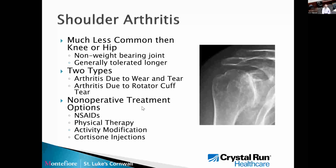Shoulder arthritis is much less common than knee or hip arthritis. Again, the shoulder is a non-weight bearing joint, and as a result, it's generally tolerated for longer. There are two types of arthritis that we talk about in the shoulder typically: arthritis due to wear and tear or injury, and arthritis due to rotator cuff tears. Non-operative treatment options include anti-inflammatories, physical therapy, activity modifications, and cortisone injections.